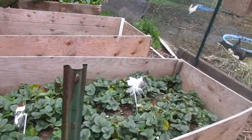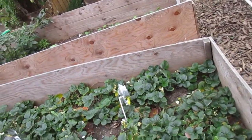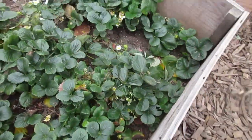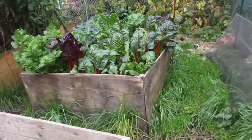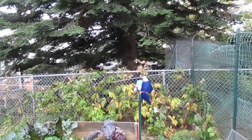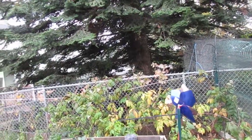These strawberries are still producing a lot of flowers, but not too many berries. I mean, there are some, but the squirrels are pretty much beating us to everything at this point. The raspberries still have a few on there, but the leaves are really dying off, so I don't think we'll get too many more.